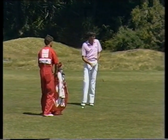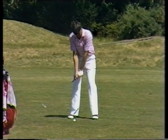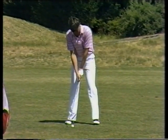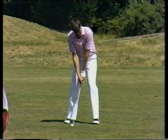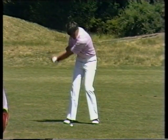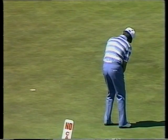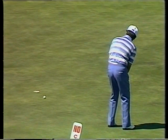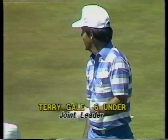Michael Clayton has driven it too far to the right in the trees. He's chipped out, and this is his third shot. So he needs a good one here to have any hope of saving par. Off the vehicle, please. Into the breeze. Shot two. He's got it. You beauty. Oh. And that is an outward nine of 32 for Terry Gale, 3-under par. He goes to 6-under for the championship and the equal leader.